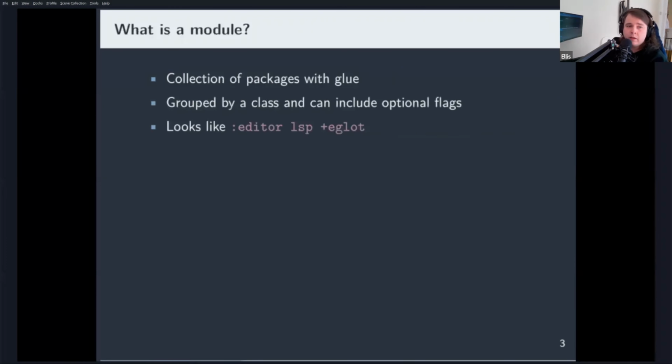So this term modular is referred to all over the place, but what exactly is a module? Well, simply put, it's just a collection of packages with some extra glue code to integrate everything together. For example, the Clojure module currently pulls in packages like clojure-mode, paredit, clj-refactor, and flycheck-clj-kondo, but only when the syntax checker module is enabled. And there's a lot of configuration around setting up the key bindings around the leader key. So you can do cider-jack-in with just your local leader key and then an apostrophe. Integrating with Doom's pop-up system and some small LSP config, but for the most part, it's quite straightforward.